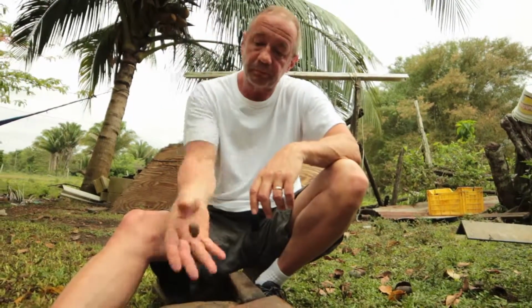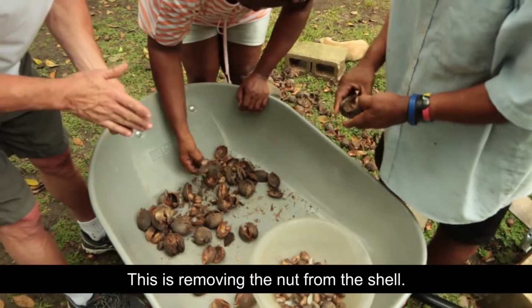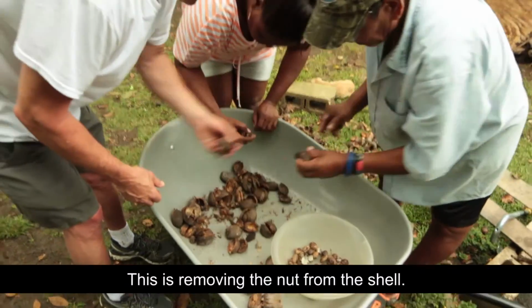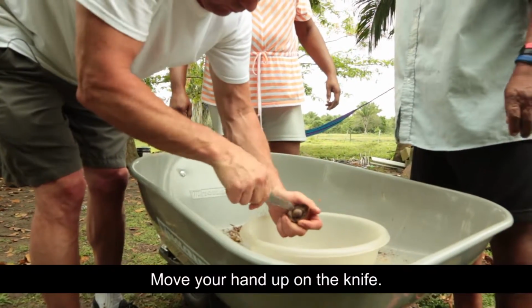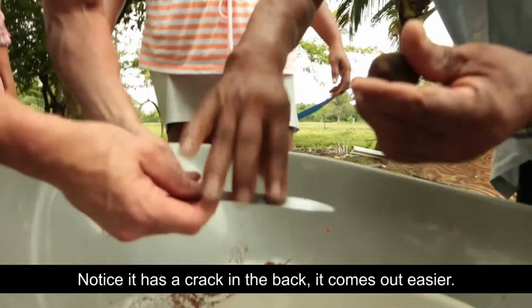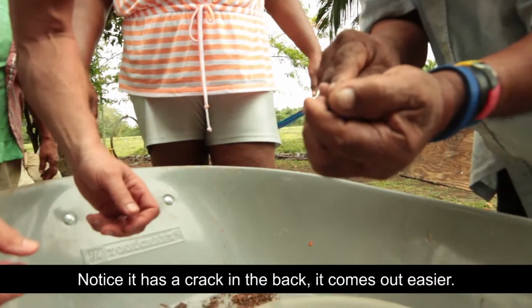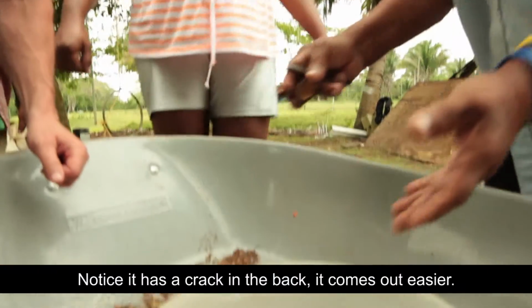One and out. Perfect. Just like the pros. This is removing the nut from the shell. Hold the knife a little shorter. See, I notice they have a crack in the back. Ah, I see. You find that one? More easier. Yeah.